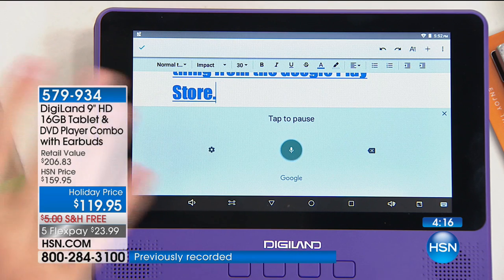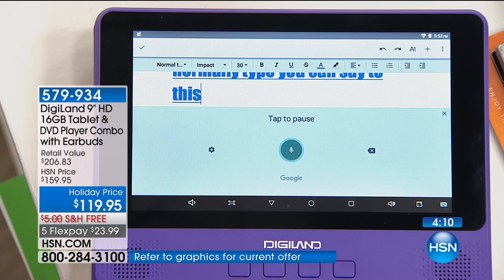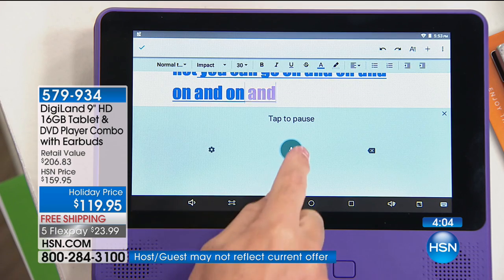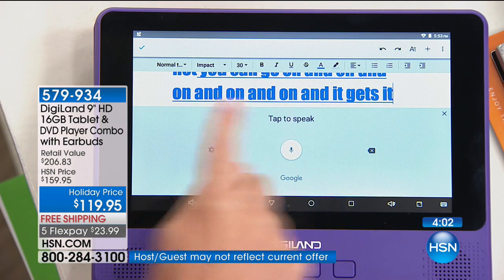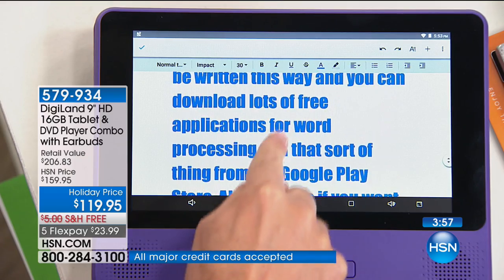Also at home, if you want to write a book, if you want to keep up with your email, anything that you would normally type, you can say to this tablet. And you can see, I do not spare my words when I'm doing this demonstration. You can go on and on and on, and it gets it all, period. There it is. I did go on and on because I wanted you to see.